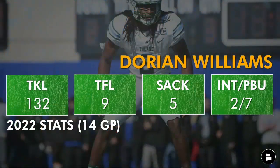I have a 3rd round grade on him. How about this? You're playing the best team you're going to play all year, USC in the Cotton Bowl. About 17 tackles. Really great special teams value as well. So I don't love the 3rd round options, but I do like Dorian Williams there for the Cowboys.